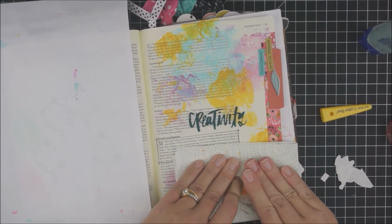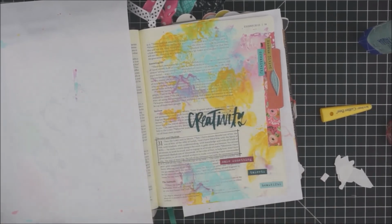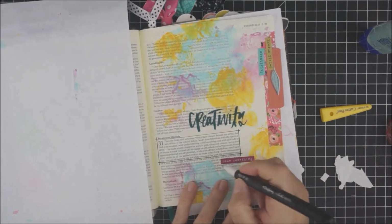15 minutes, but I'm going to go ahead and finish it up since I had my injury and, you know, I got distracted by doing that. I need to put a couple of words on here real quick, and then we'll call it good. Okay, so I'm going to outline these.